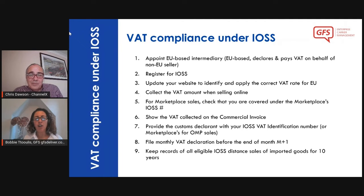Well, let's remember that IOSS is all to do with VAT compliance, right? And there's two sides of it. There is shipping under IOSS, which enables that friction-free, seamless getting of your parcels through, provided, of course, you've provided all the other mandatory information. But first and foremost, there's a certain number of steps you need to take to make sure that you are registered for IOSS and fulfill your VAT requirements under IOSS.